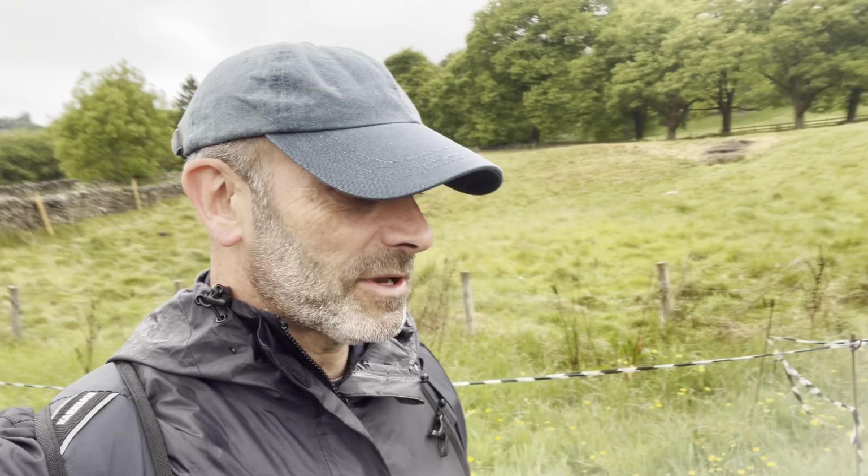Well, that's the end of the walk now. So I mean, you could spend a full afternoon walking around Eyam and showing you all the places, but I'm waiting for my lift to take me back to Nottingham.